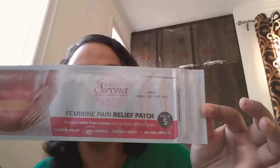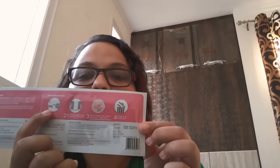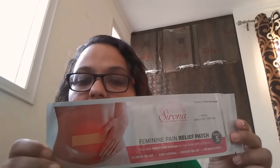So the first thing they have mentioned is a pain reliever of the month. And guys, seriously, during these days, we all know that we go through a lot of pain. But what we do is we indulge in taking oral painkillers, which in the longer run are harmful for us. So this is a very good thing that they have given, this pain relief patch. This is by Sirona, the Celtic goddess of hygiene. The instructions on how we can use it are mentioned over here. So definitely I'm going to use it in the next cycle, and I will be telling you how it worked, right?